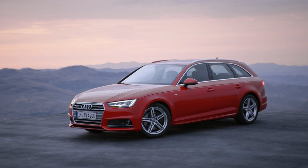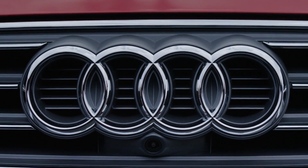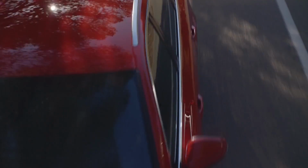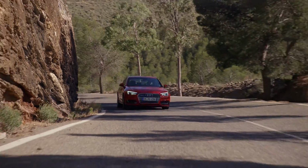BMW might rule the roost still when it comes to compact executive saloons, but as far as estates are concerned, it's Audi that leads the way. By now, we've had time to try the new A4 saloon back in the UK, and we found it comfortable, refined, and luxurious. Those are all qualities that should stand an estate in even better stead than a saloon. So now it's time to try the new A4 Avant and see whether it has what it takes to take on its closest competitors.